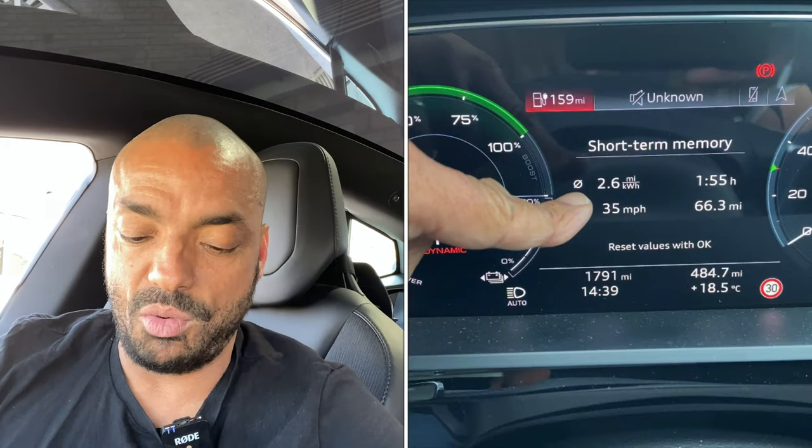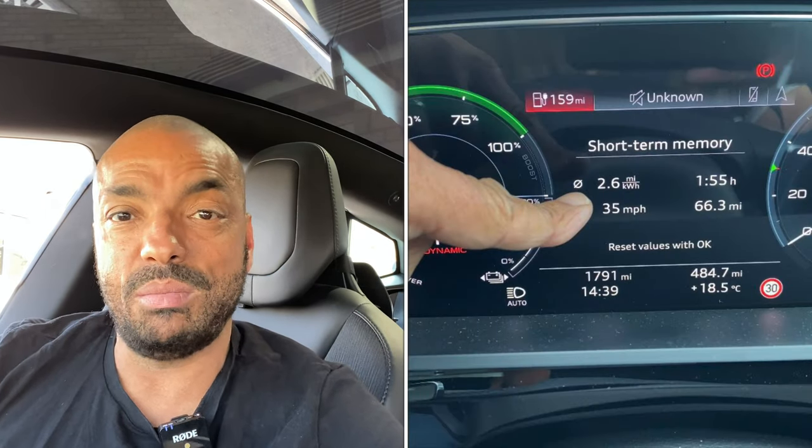So the Audi actually performed pretty well compared to how it has been performing. It got 2.6 miles per kilowatt hour. So that's the best I've seen from the car. The temperatures seem to be perfect for the car. It was about 18 degrees.